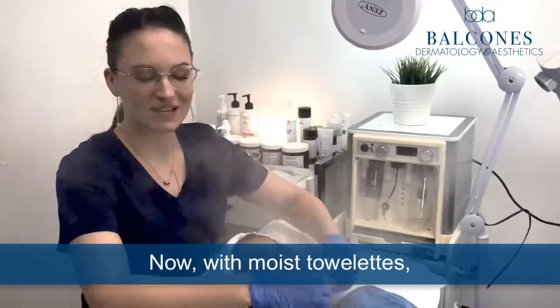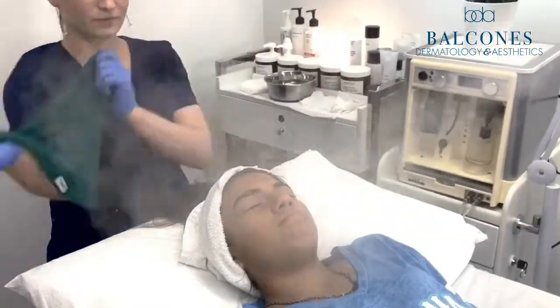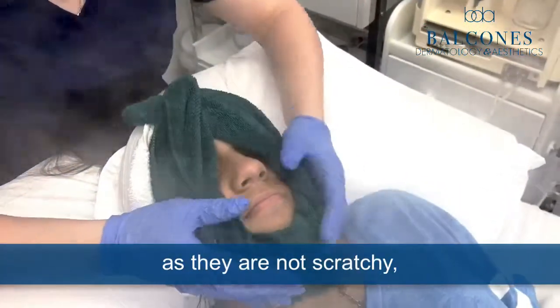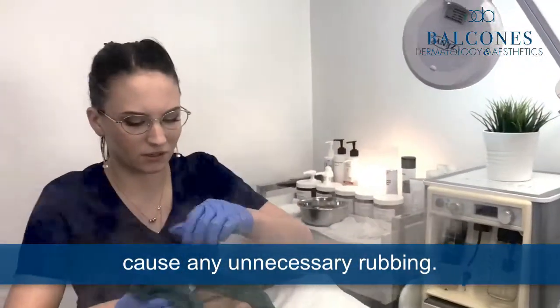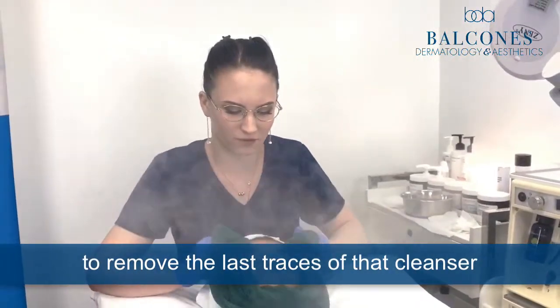Now with moist towelettes, I'm going to begin to remove the product. I use microfiber towels as they are not scratchy. They don't distress the skin or cause any unnecessary rubbing. Just very soft, and they're going to remove the last traces of that cleanser from the skin.